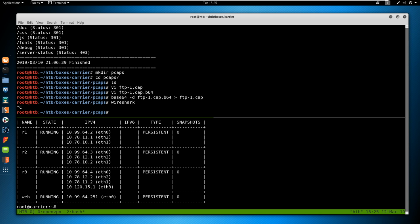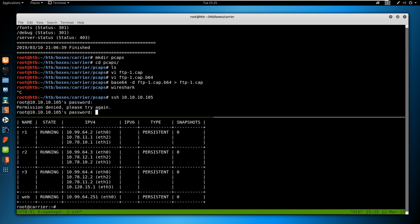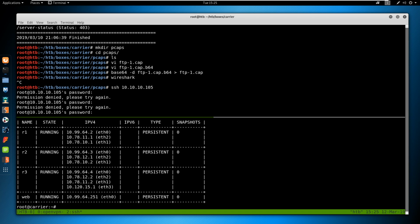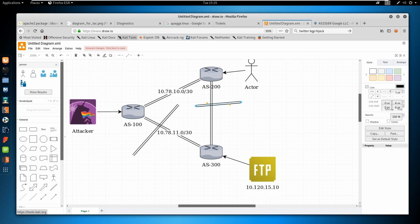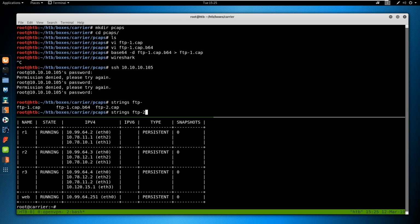So let's do something fun. So let's go create 3 sessions to this. So 10.10.10.105, paste. Did I click? I did click on something. Wireshark has it. And I closed Wireshark. Strings ftp2 | grep -i bgp.